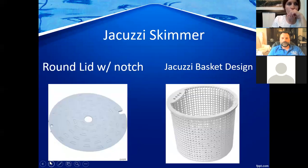This one here is Jacuzzi, and it's a round lid. These little logos in concentric circles, that's the old Jacuzzi logo. And it's got a little notch on the lid. And this is that handle that I was describing that will easily break off, in fact, if the basket is filled with debris and you try to pull it out too hard.